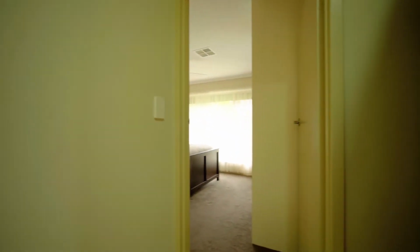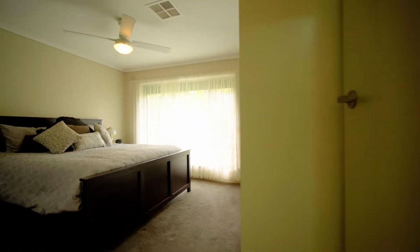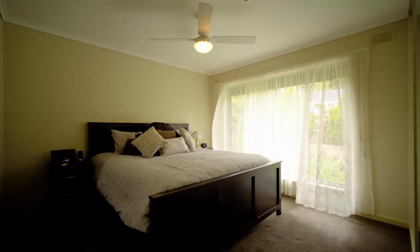you to inspect privately. This property is awesome, and I'm sure you'll be impressed, and we look forward to helping you make it happen and call this your next home.